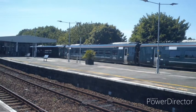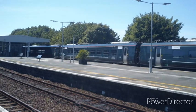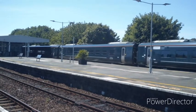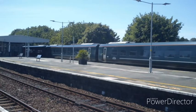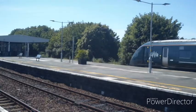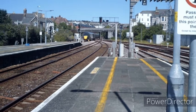Okay, departing us, the 1514 Great Western Railway service to London Paddington. The carriage lights have just come off, so... Yes, departing now. Oh, nice little one tone there from the driver. That's going non-stop from Taunton. So it's going non-stop from Taunton to Reading, I think, that one.